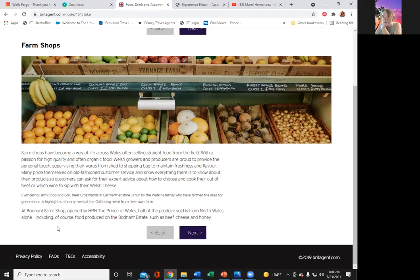Sarnau Farm Shop and Grill, near Croesyceiliog in Carmarthenshire, is run by the Watkins family, who have farmed the area for generations. A highlight is a hearty meal at the grill using meat from their own farm. At Bodnant's Farm Shop, opened by HRH the Prince of Wales, half of the produce sold is from North Wales alone, including, of course, food produced on the Bodnant estate, such as beef, cheese, and honey. They are very, very proud there about their food.